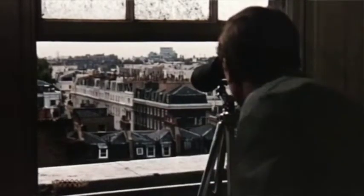Right. Part of the reason why it's really slow is it starts out like you're in the life of a British spy. He's in England, sort of counter spying on potential spies in London, and he starts out just looking basically through a telescope at people and recording notes of it. Yeah, very realistic in that way.